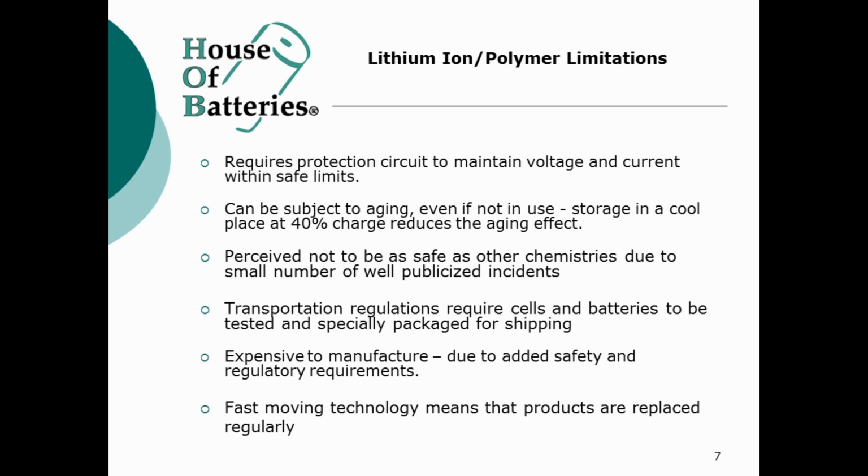They can be perceived to be not as safe as other chemistries due to some well-publicized incidences. However, the number of lithium battery failures in consumer electronics and commercial applications is extremely low. They actually have a very, very good track record. The transportation regulations require that the cells and batteries be tested and specially packaged for shipping, which adds to the cost and complexity of dealing with lithium batteries.